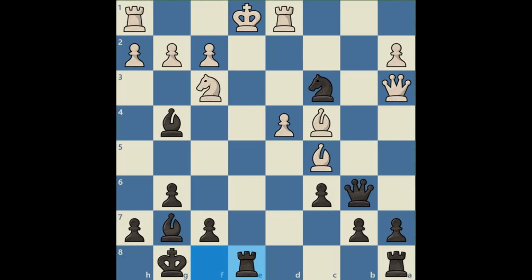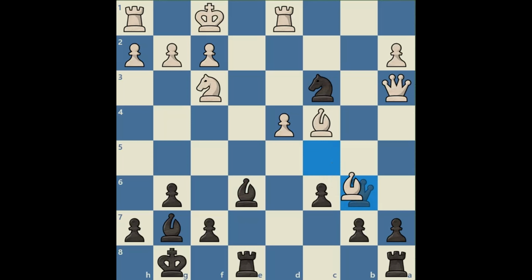masterpiece of a game. Byrne played king f1, and here Fischer played the insane looking bishop e6, completely ignoring the attack on the queen and probably even hoping that Byrne would take the queen. And Byrne did take the queen. Bishop takes b6. Bishop takes c4. Fischer takes back some material.